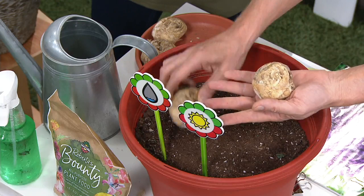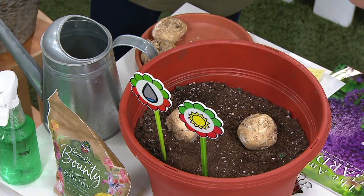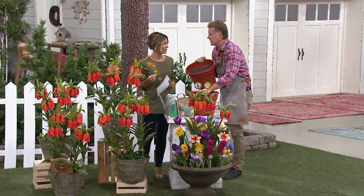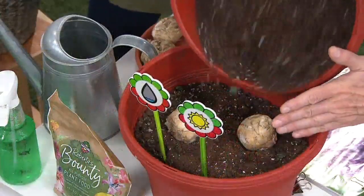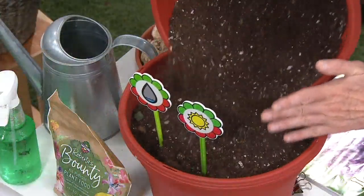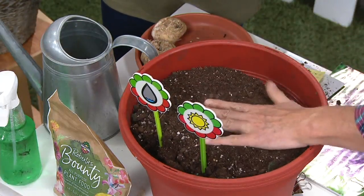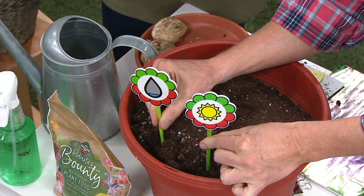So you're going to lay these on the soil of your container, okay? And then cover them with 6 inches. Or you dig a hole about 6 inches deep in the ground. Thank you for correcting me. I just kind of jumped the gun and thought, well, you just drop them down? That's why there's two of us.